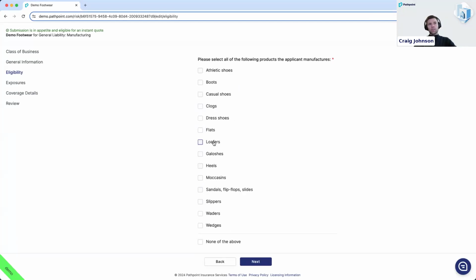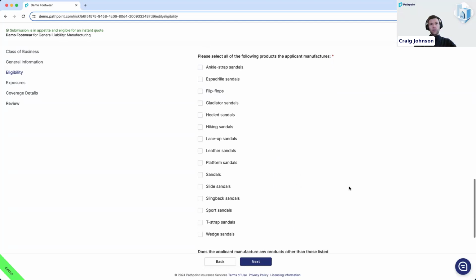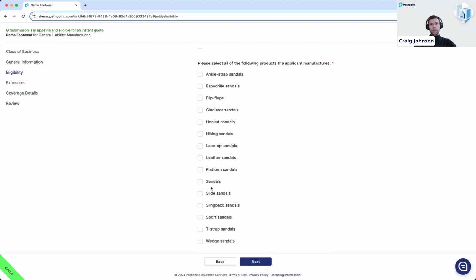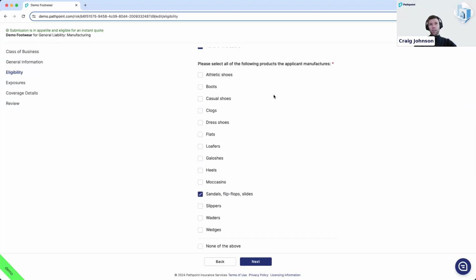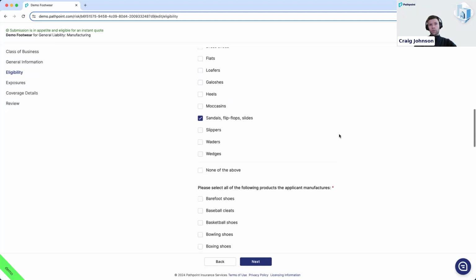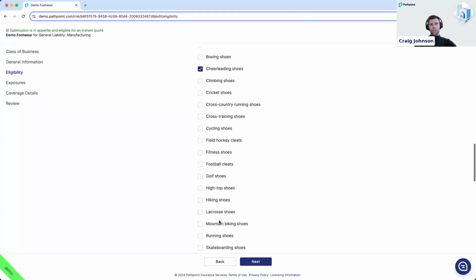So in terms of the eligible products here, you can choose from the different types of footwear that your applicant has. So for example, here you saw sandals, flip-flops, and slides. Now you have the ability to select certain types. If I want sandals, T-strap sandals, and hiking sandals, I can select those. I'll do flip-flops here. And then the same thing applies for anything like athletic shoes. You have anything from baseball cleats, cheerleading shoes, down the list.